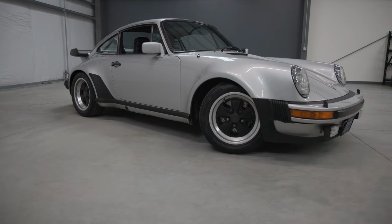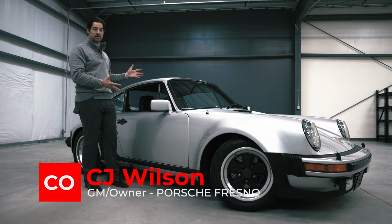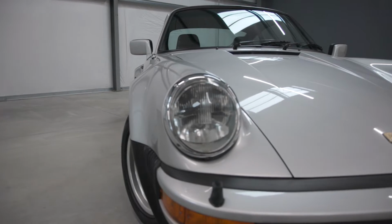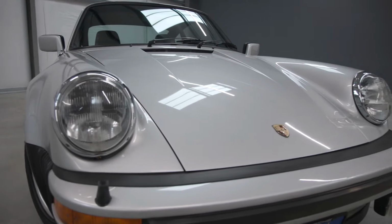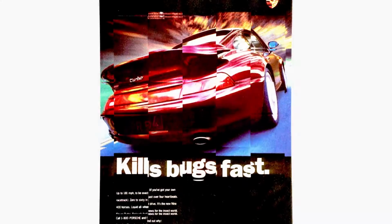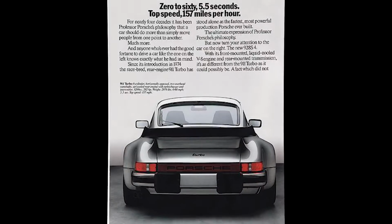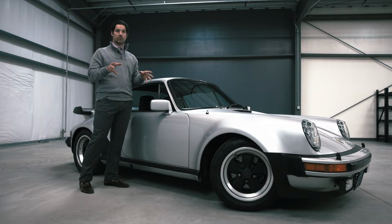I'm CJ Wilson, General Manager and owner of Porsche Fresno, and we are here with an icon, the 911 Turbo. Also known as the 930, debuted in 1974, so this is the 50th anniversary. One of the greatest things about the 911 Turbo is it took race car technology into the hands of street car owners. Sometimes with bad results, as this car was originally known as the Widowmaker.